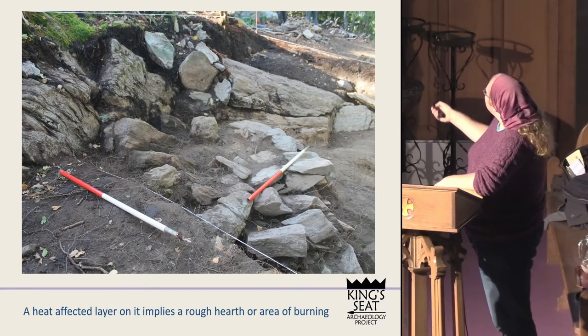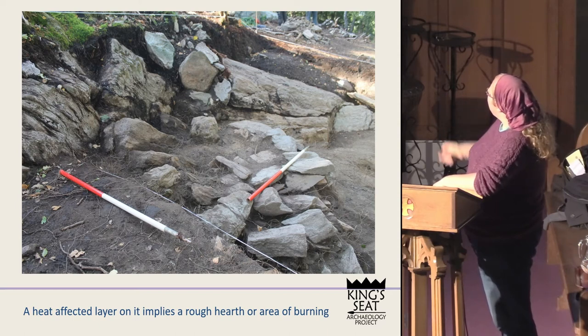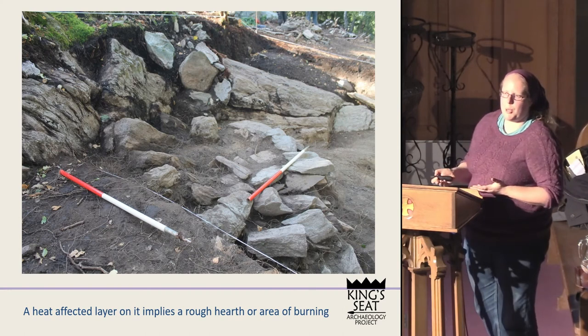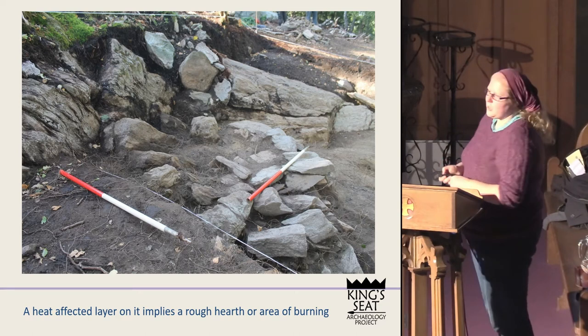What was clear though is that we had some in situ burning. This orange tinge to the soil showed that there'd been some sort of burning activity happening in this area, really rich in charcoal. And we've done quite a detailed sampling strategy here to try and understand what that burning might relate to, and hopefully we'll be able to get a sense of when this was happening.